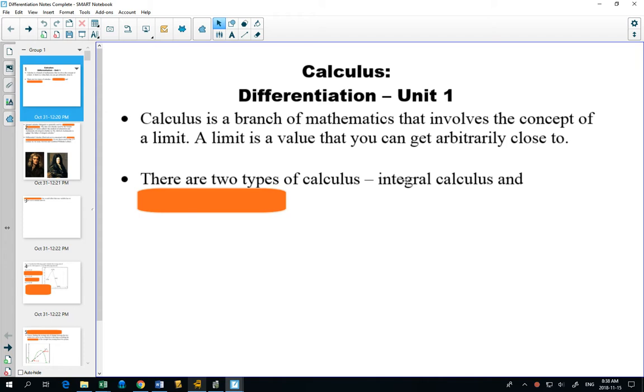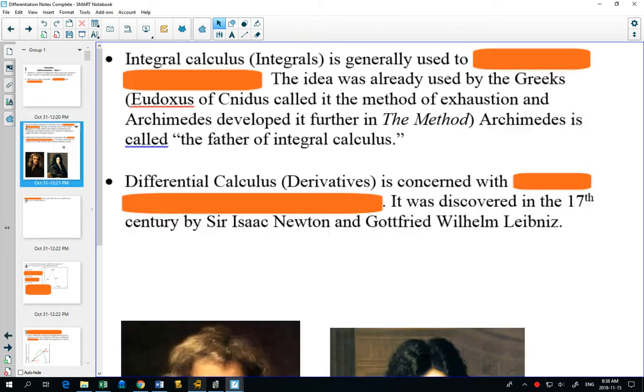There are two types of calculus, integral calculus and differential calculus. Generally, integral calculus was worked on first, and differential calculus was worked on later, but we study differential calculus first. So we've got some famous mathematicians that we can look at.